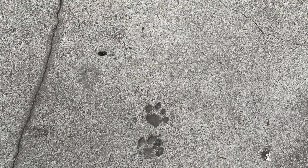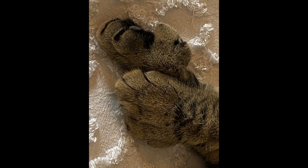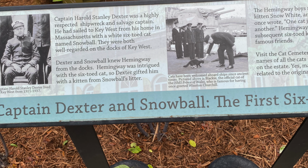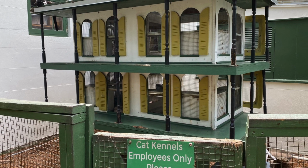Hemingway loved the cats. Of course, the nautical terms, they were good. These six-toed cats, here's a picture of six toes, were great mousers. So, of course, sailors loved them, and they would keep them on their ships. He was presented one as a gift by a captain there in Key West, and these cats are basically descendants from Snowball, the first cat that he got. So, pretty interesting. Big cat guy. I am not. I'm more of a dog guy, but I don't hate cats. So, these cats are well taken care of.